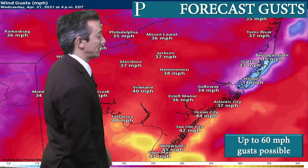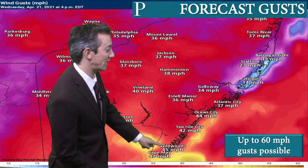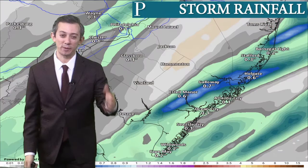Looking at our forecasted gusts, this is for 4 o'clock here. 47 in Cape May, 45 in the Wildwoods. I do believe there will be the potential for up to 60-mile-an-hour gusts locally in any severe thunderstorm that would develop, and that's why we are concerned about the wind damage.